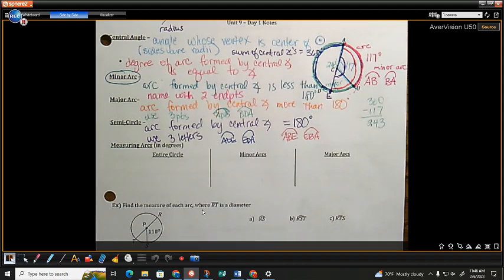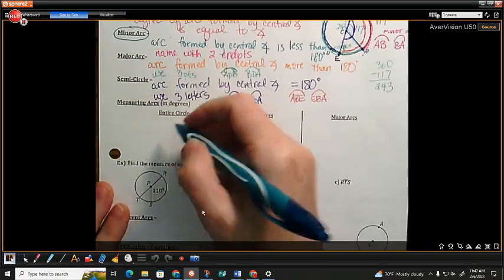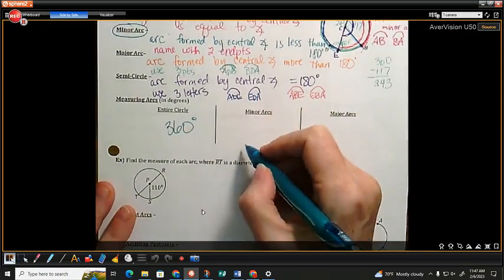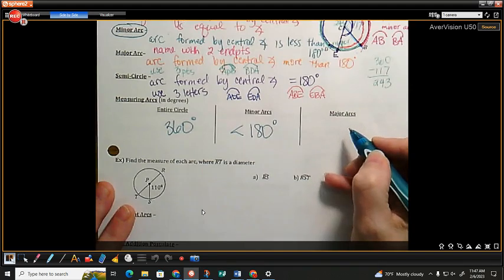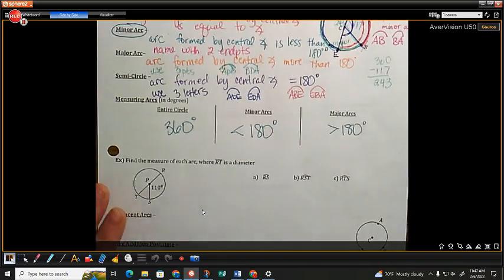Okay? So the only time you can get away with 2 letters is if it's a minor arc. And you can just assume to go whichever way is shortest. Okay? So remind me, how many degrees are in an entire circle? 360. Don't leave it naked. Degrees. How many degrees are in minor arcs? Less than 180 degrees. What about major arcs? More than 180 degrees.